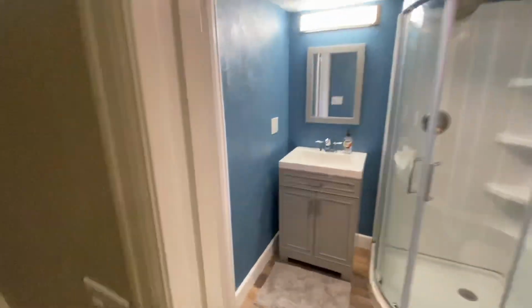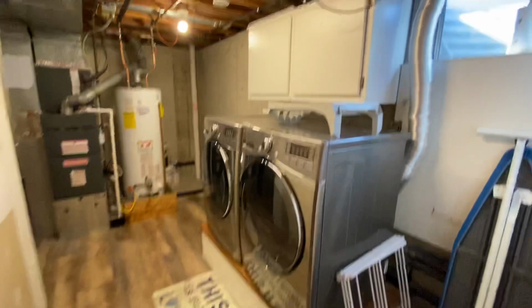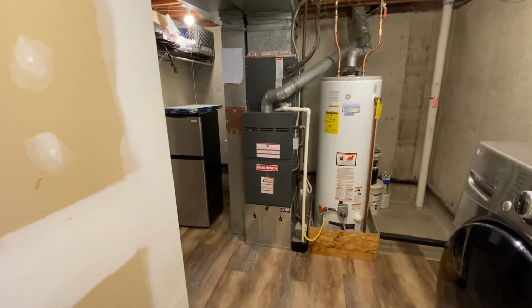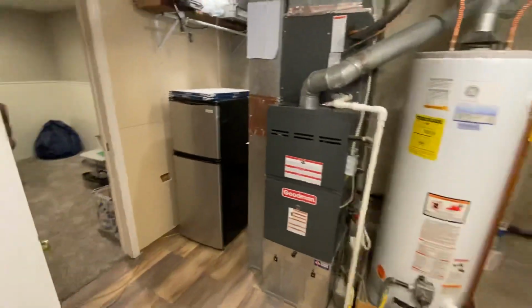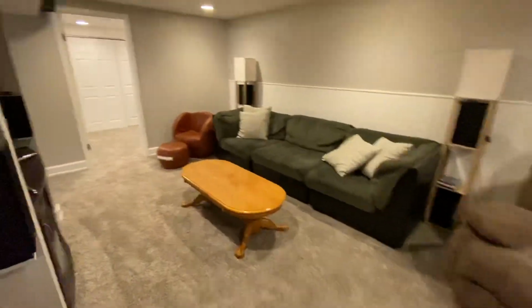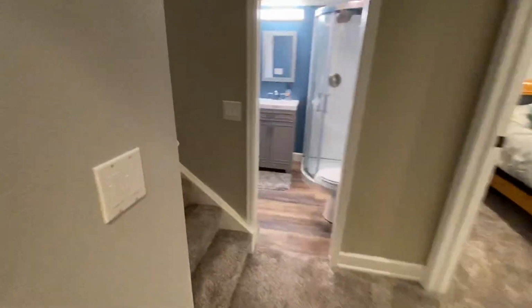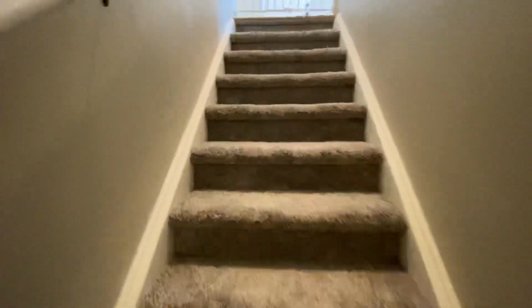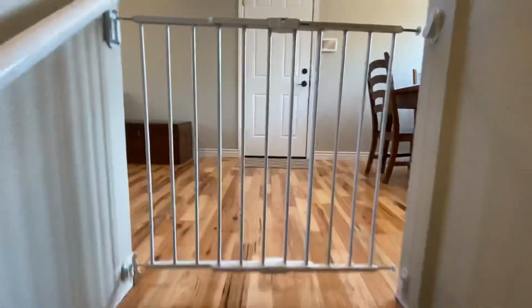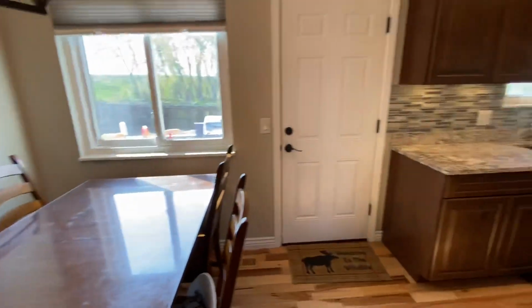And this also walks through into your laundry room right down here. Good size laundry room. Couple of cabinets right there. You do have a newer furnace, nice hot water heater system that works great. And again, this walks right back through into your family room in the basement here. So that's the basement. I'm going to take you out into the backyard. This kind of video gives you a great idea of what the floor plan looks like before you even come out here to see this house.